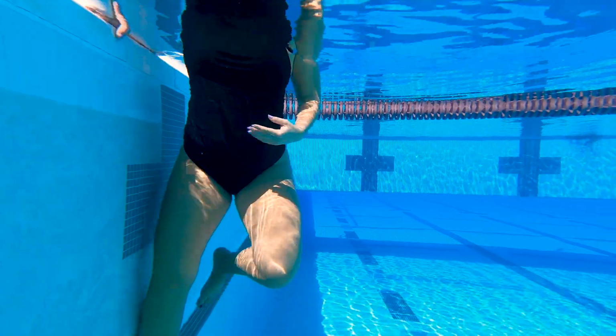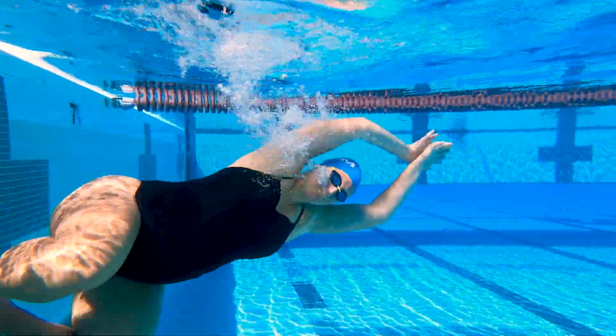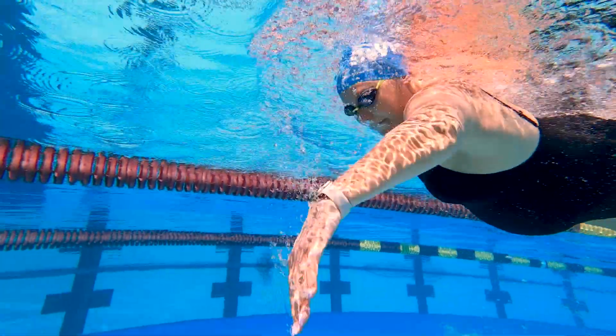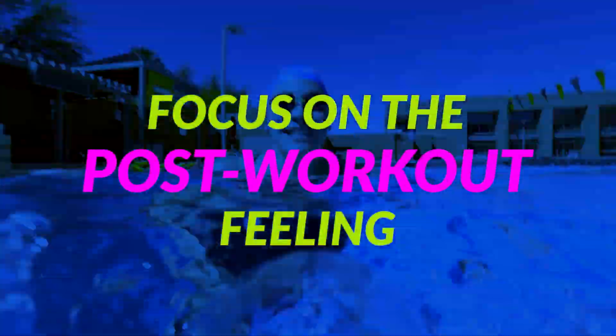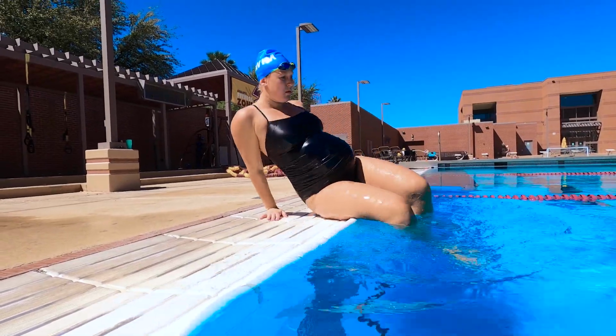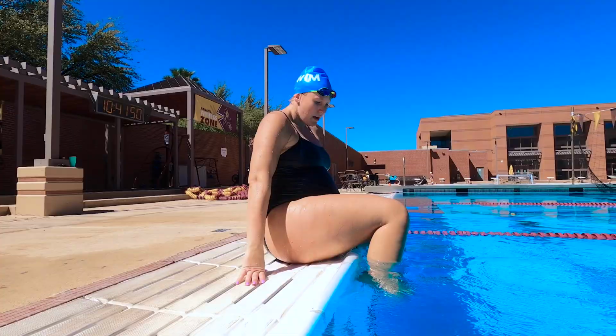Just modify to accommodate discomfort in any strokes or drills and accept the fact that you will feel slower and more fatigued in the water. Tip number 5 is to focus on how you feel after your swim. That's what it's all about. You should be proud of yourself for supporting your mind and body throughout this experience.